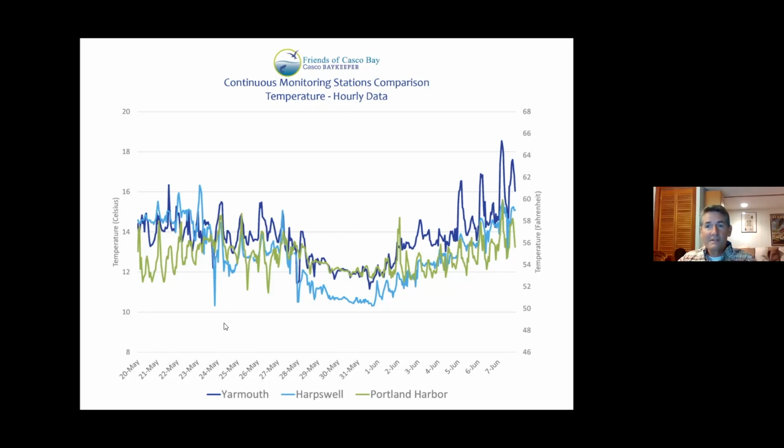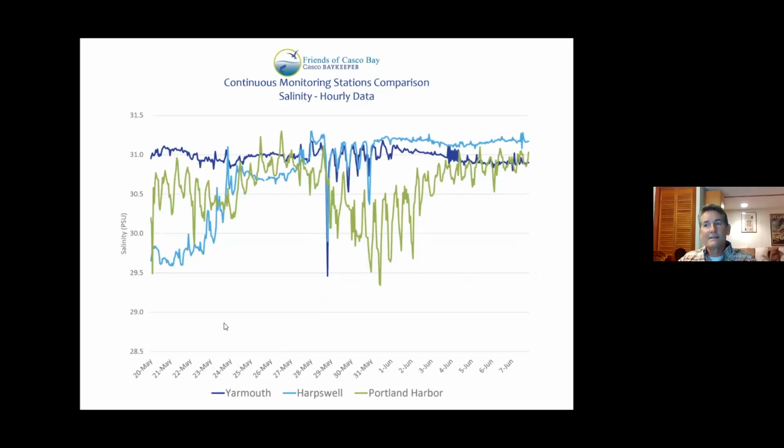So moving from this temperature graph to salinity, set up the same way, May 20 through June 7th, moving through time, hourly data from all 3 stations. We're just looking at salinity now. And what really jumps out here is this drop in salinity in the middle of the graph, and we had all that fresh water from those storms. Certainly there are differences in the salinity data, salinity being a measure of the saltiness of the water, how salty the bay is. Adding a lot of fresh water will change how much salinity you have.